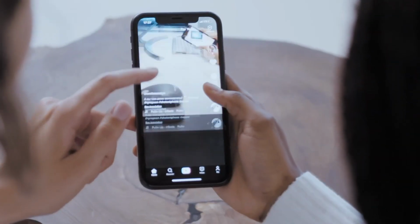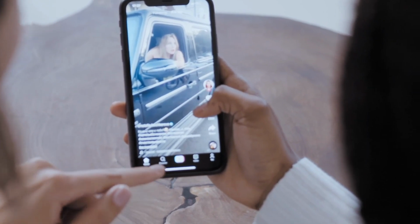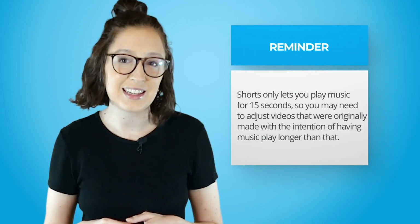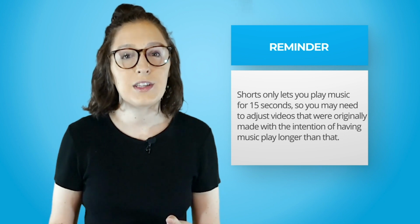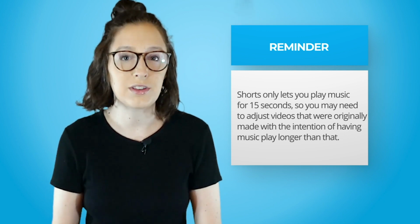Number 2, reuse your Reels and TikToks. Work smarter, not harder. If you're already making Instagram Reels and TikToks, just repurpose them for YouTube Shorts. You'll have to do a little bit of adjusting here and there to make them work for Shorts, but it's definitely doable, and it will save you way more time than trying to think of things from scratch for a third platform. Just remember that Shorts only lets you play music for 15 seconds, so you may need to adjust videos that were originally made with the intention of having music play longer than that.